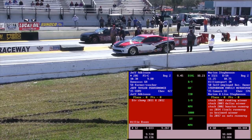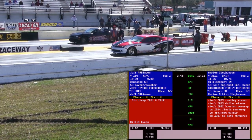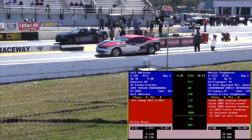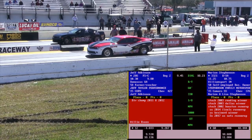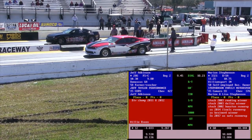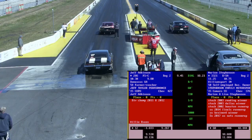Jeff Atkinson driving the Jeff Taylor prepped Copo in the left side and Marion Stevenson in the rescue car. That is a B stock automatic. It is not a Copo. It's dialed in at 10.21. The Corn Dog King will get the head start, and then the Peanut Farmer will try to catch him. Really. It's like that.